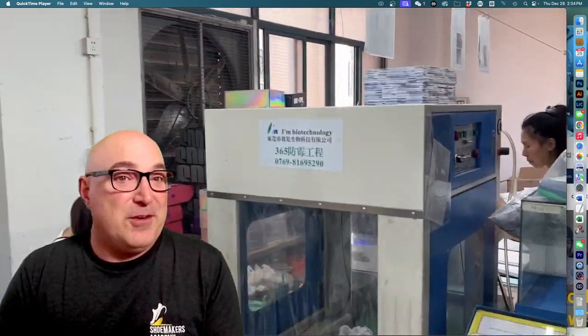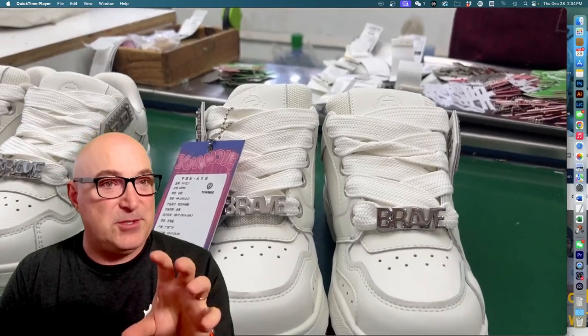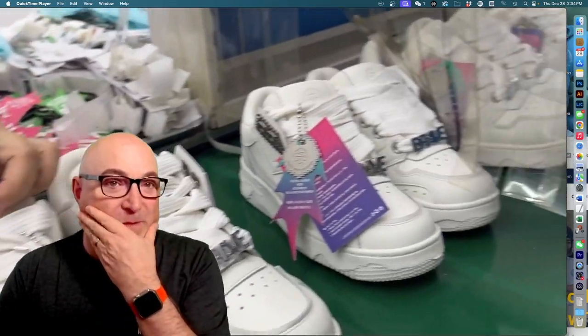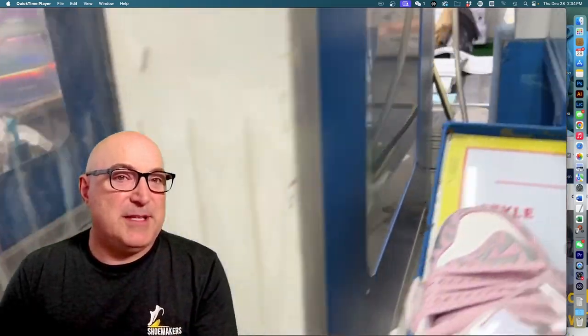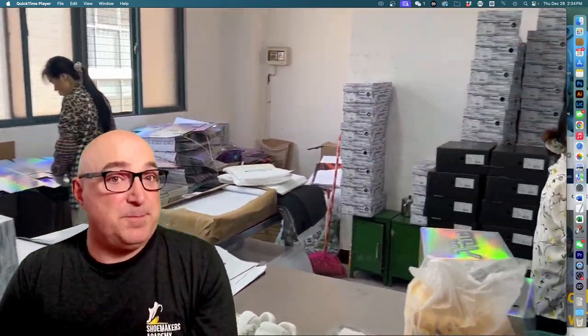And then next you have all your labeling. So you're going to put your hang tags and you're going to make sure you have a pair. Some of those look like maybe they're even sample tags. And what is that box? That box could be a fungicide treatment.